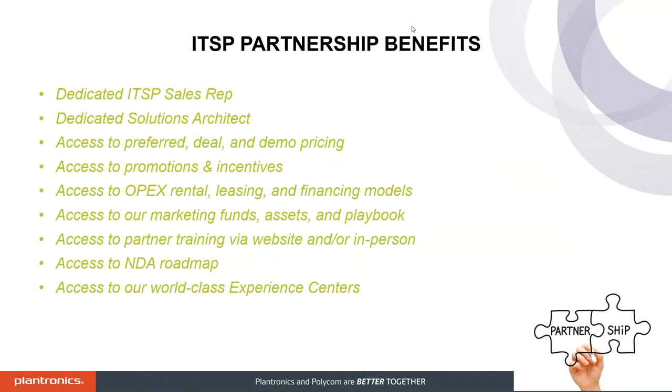Give me a little advance notice through VoIP Supply or me directly, and I could look to set that up for you to drop in, be able to drop it in the center there in New York. So there are some advantages there.